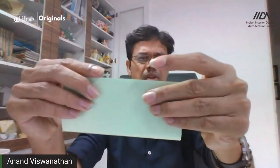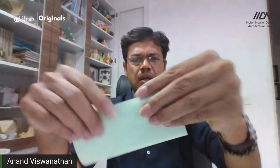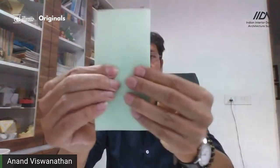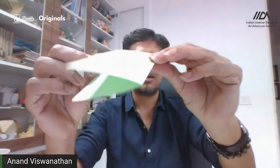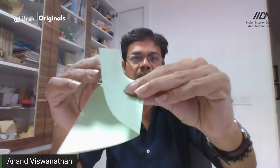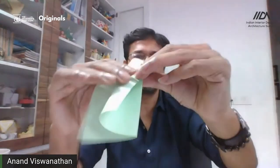So the first fold that you make is a center fold, right? It's a valley fold. And then after that, on the two sides, you make mountain folds. So you fold it in the opposite direction like this. Very accurately it has to be done.